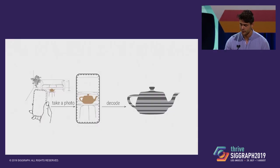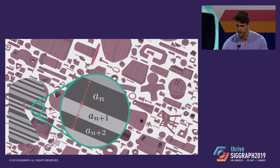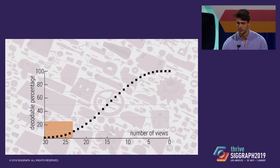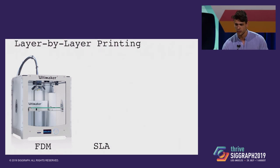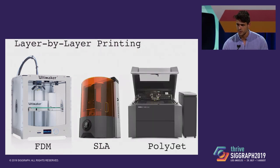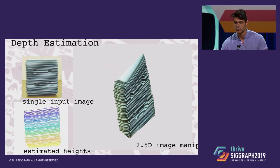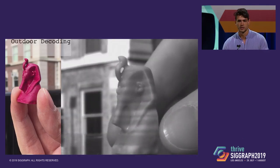Are you interested in tagging everyday shapes? Well, now you can. Come hear about LayerCode, a method for tagging complex 3D shapes, and see how we test it on thousands of 3D models from Thingi10K to achieve a 99% success rate. We also implement it on all common 3D printers, enabling cool extensions such as depth estimation for a single image, for 2.5D image manipulation, and also for outdoor tagging. Please come to our talk on Thursday morning.